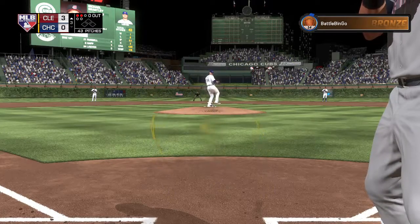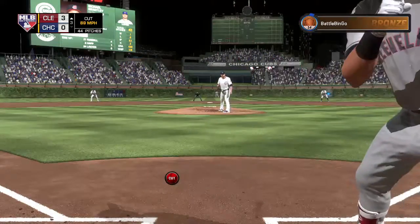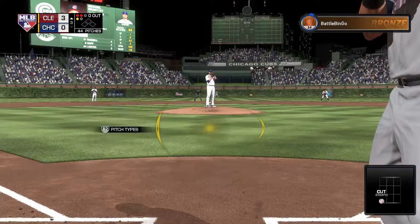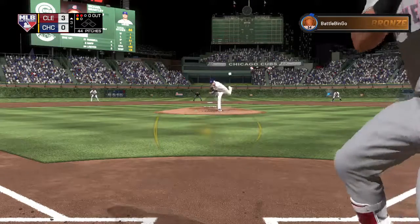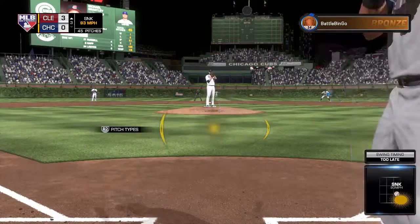The 2-0 on the way. And he holds up here, but the pitch is a called strike anyway. Here comes the 2-1 to Brantley. Just a tick behind for a strike.